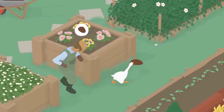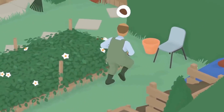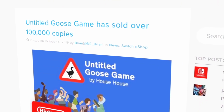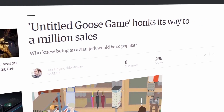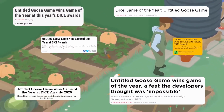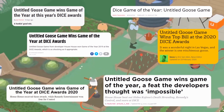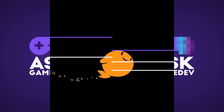When it launched on Nintendo Switch, it topped the sales charts in Australia, the UK, and the US with over 100,000 copies sold. By the end of the year, it had sold over 1 million copies across all platforms. The title's greatest achievement, though, has to be winning Game of the Year at this year's DICE Awards, edging out Death Stranding, Control, Disco Elysium, and Outer Wilds.